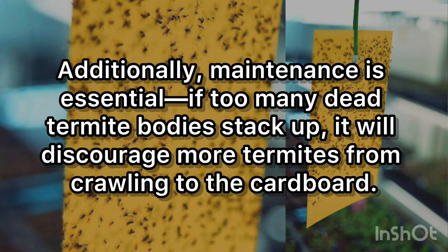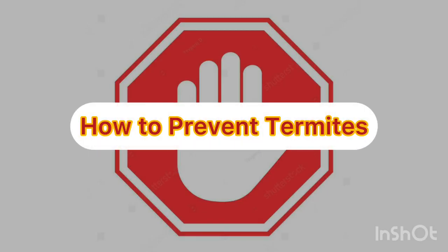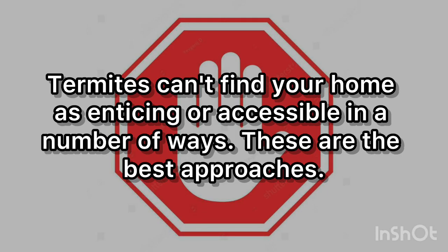Additionally, maintenance is essential. If too many dead termite bodies stack up, it will discourage more termites from crawling to the cardboard. How to prevent termites. Termites can't find your home as enticing or accessible in a number of ways. These are the best approaches.